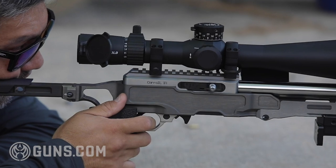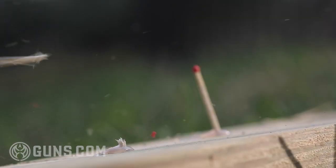But on occasion, in some matches you will shoot at 25 yards, and this doesn't parallax down to 25 yards. Maybe even closer in some matches. Some of the matches we shoot, we'll shoot matchsticks at 25 yards. So that's what I did. I tested out whether this scope can shoot matchsticks at 25 yards. I took it out to my range, tried to shoot some matchsticks, and I was able to.